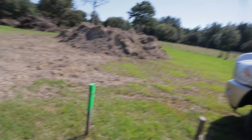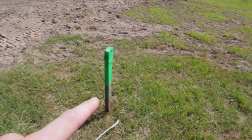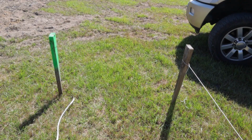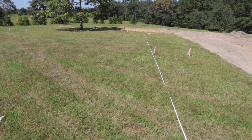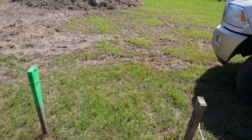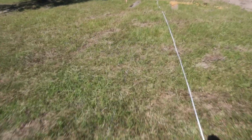Alright guys, so this is what I'm talking about, just taking my time being out here and looking at things. Decided to add another stake up, move the front corner of the house up a little bit. Basically it just changes the angle of the face of the house, how it's going to be angled with the property and with the street. Just something simple to do right now to give me more of a visual before we go any further. So just following the string line down and going over to about where the front door is going to be.